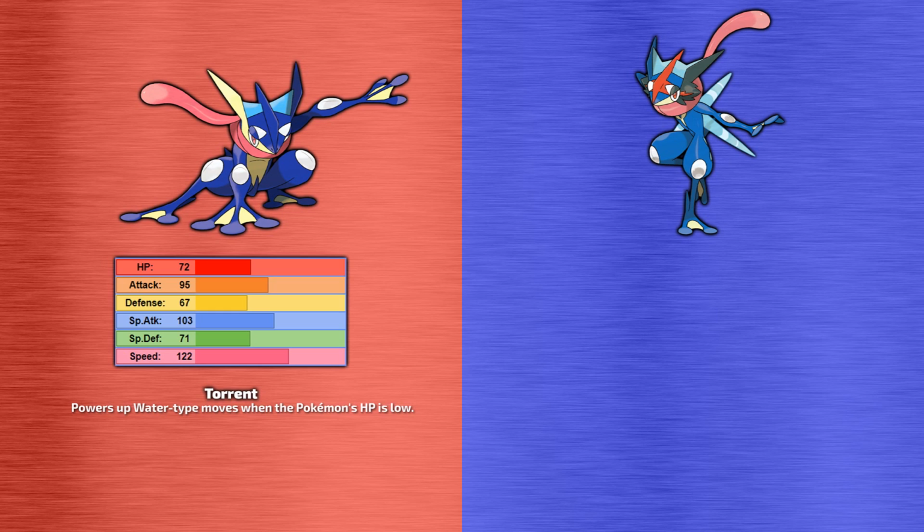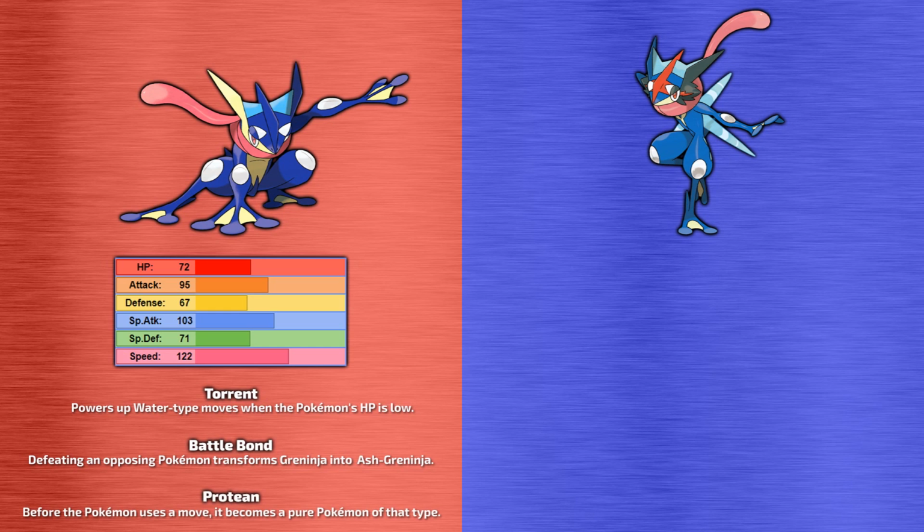They can be handy under the right circumstances, but an ability like Torrent isn't something you'd feasibly want to build your competitive Greninja around. There are special Greninja that can have the primary ability Battle Bond, which allows Greninja to transform into Ash-Greninja if it knocks out an opposing Pokemon during a battle, and we'll look at that in a moment. Greninja's hidden ability is Protean, which changes Greninja's type to match the type of move it's about to use.